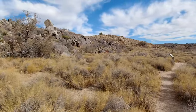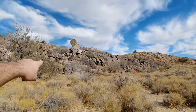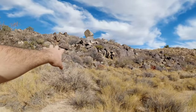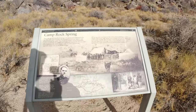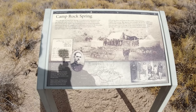You can tell on this footpath there are bands of rocks up here where they've stacked up to try to create walls for their structures and all that stuff. So we're going to come across a plaque here. And yeah, this is the site of Camp Rock Spring. A very interesting read if you're in the area.